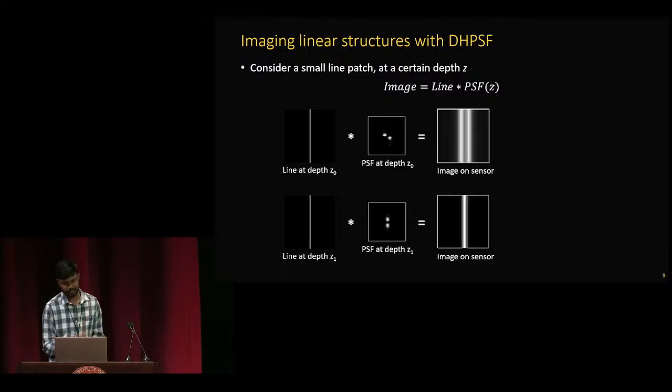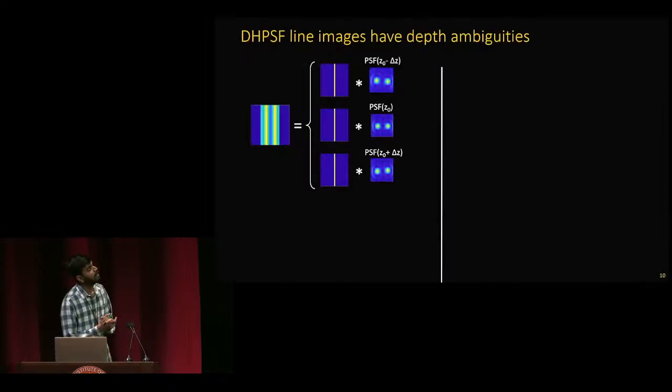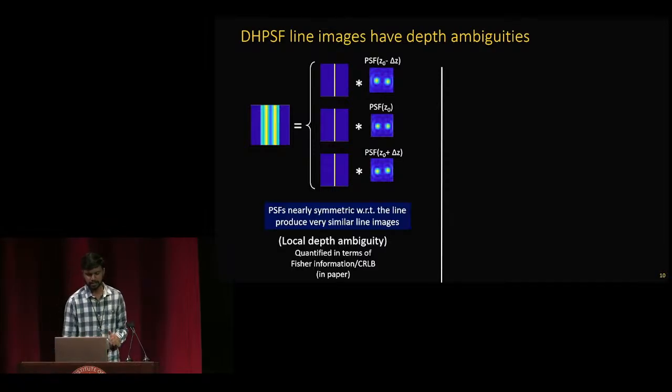From all these line patches, if we want unambiguous and precise depth recovery, we need all such line patches to be dissimilar or different. Here's where we run into problems with the DHPSF. For example, if we are imaging a vertical line, PSFs at slightly differing depths are all going to produce very similar line images. This happens at certain line orientations and certain line depths. You can think of it as PSFs that are nearly symmetric with respect to the line doing so. You can call this local depth ambiguity or imprecision.